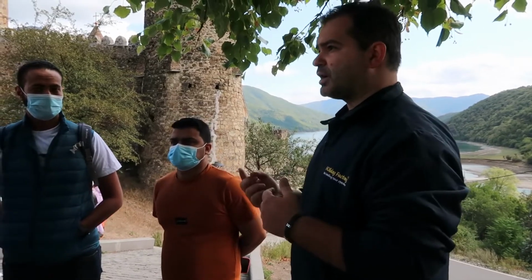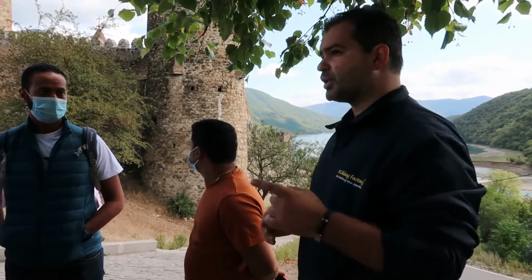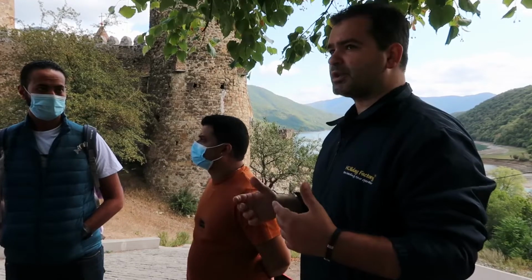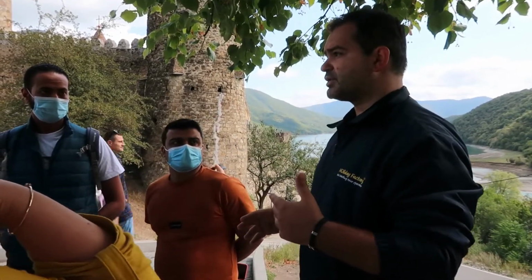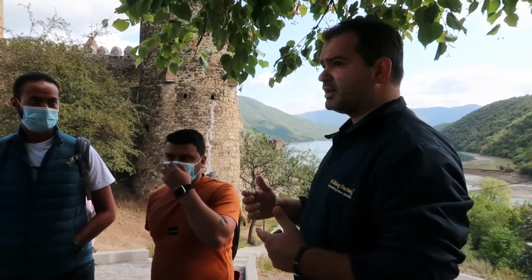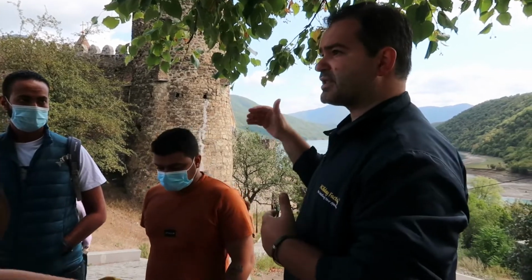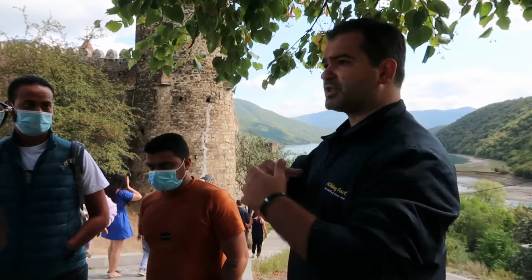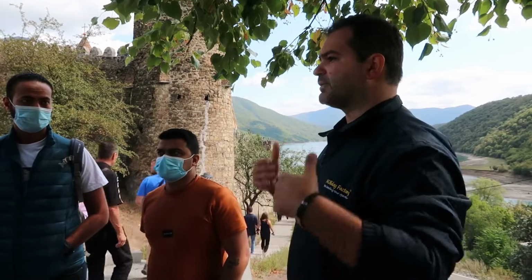So after 1 month, when the enemy didn't manage to go inside, they captured one girl and tried to force her to reveal the secret of how they could go inside. But the girl didn't reveal the secret, and because of that, she was tortured to death, and they cut her body in many parts. In the end, the Georgians, using those secret tunnels, sent some people for bringing help. And then, when the Georgians came, they surrounded all the Persians and were able to defeat them.